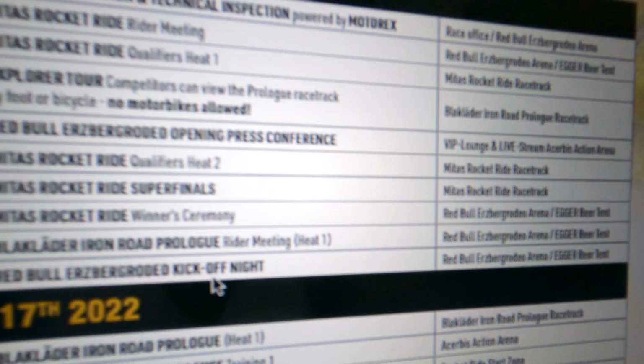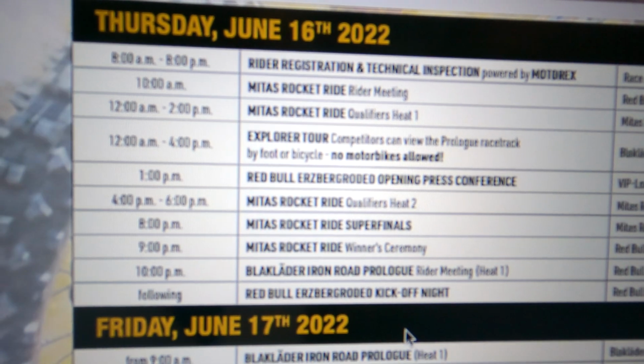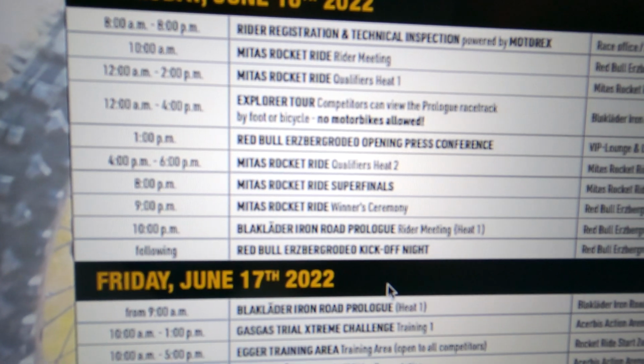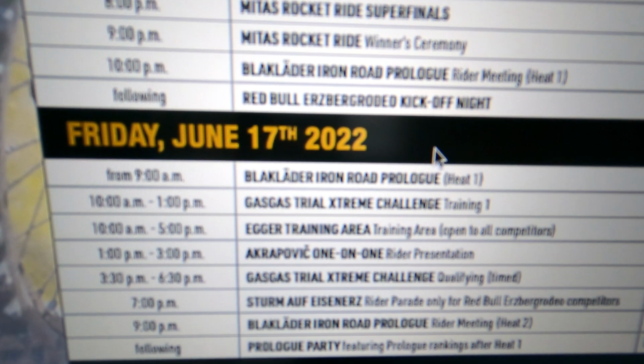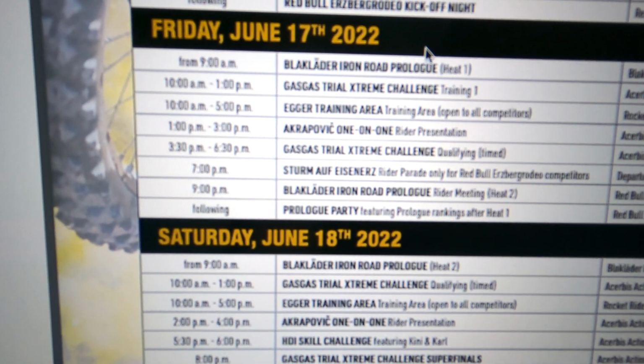That's a location over there. I don't think that's important for our purposes here. So June 16th is when it all kind of starts. And then Friday is the first day of the prologue.